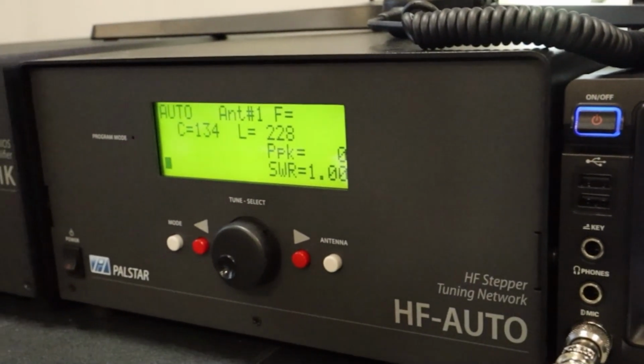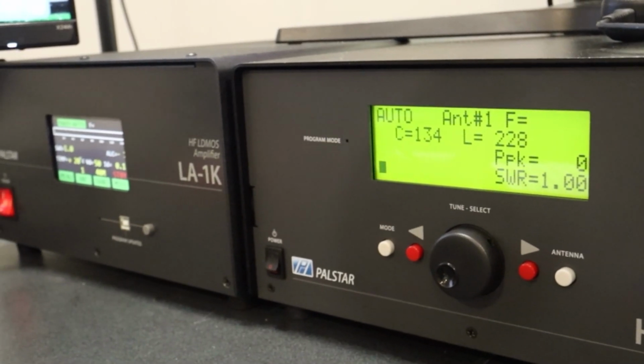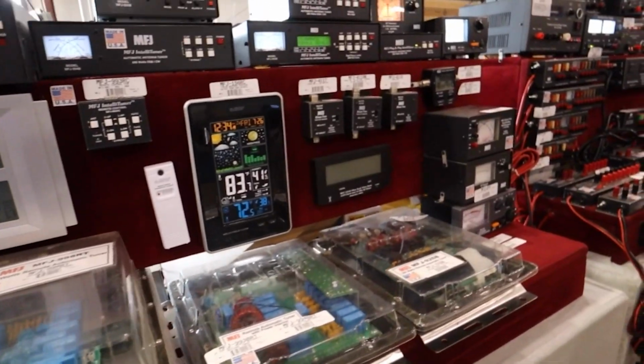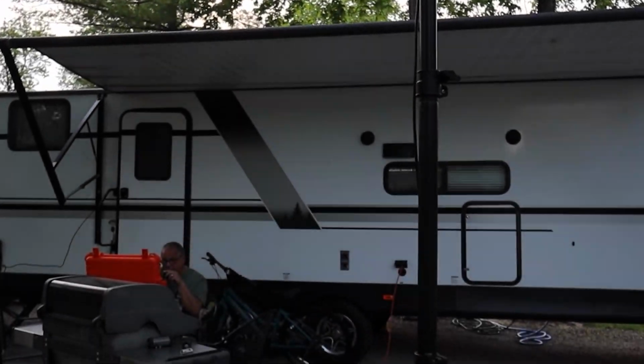Now, hardly a week goes by that I don't get a note from somebody somewhere asking me to tell more about ham radio and the RV lifestyle. So I thought I would just take you with me on a few of our trips, show you how I set up our station, what I do on the road, and then take you to a very special event in Dayton, Ohio that's held every year that brings hams in from all across the country.